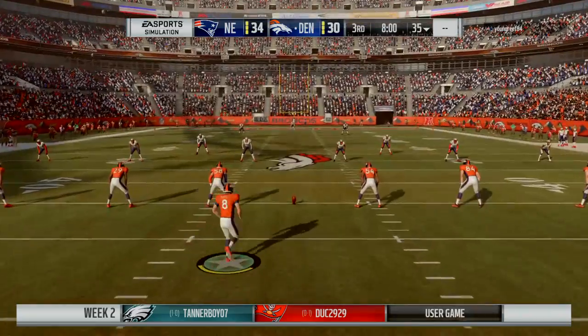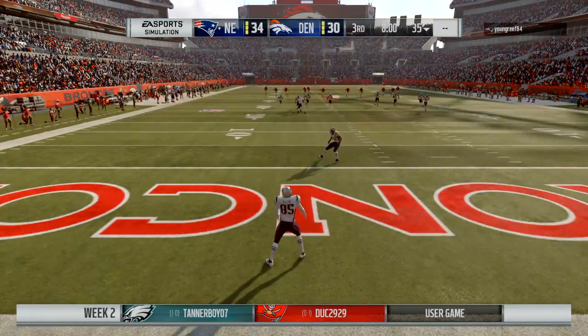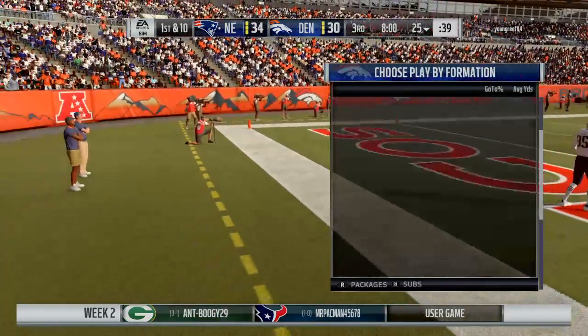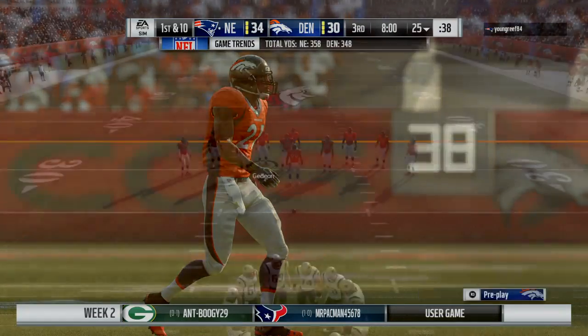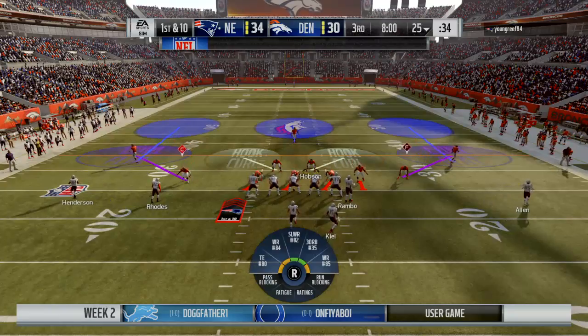Now McManus on to kick this one off. And that'll carry over the back line of the end zone for a touchback. So the Patriots coming out now. They have the lead. Now they'll be looking to extend that lead.